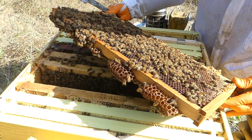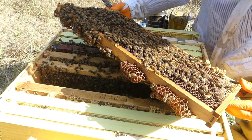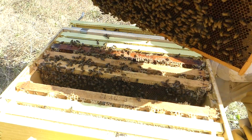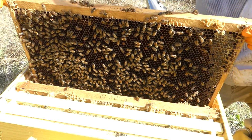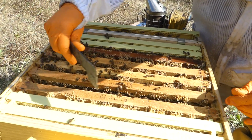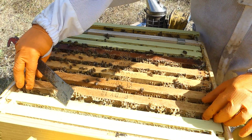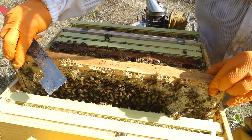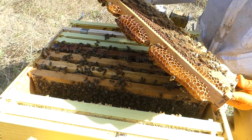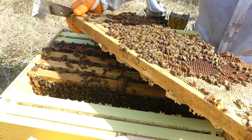Okay, lots of brood in this one too. So their brood nest is more over to one side. The same side that their honey production was on. I haven't seen her yet, but that's okay. Like I've said many times before, I like to see her just because it makes me know for certain that she's there and she's okay, but sometimes you just have to be satisfied with seeing evidence of her, meaning eggs. So we have a pretty decent brood nest in the middle. It's only a few frames wide.